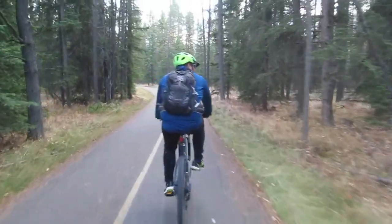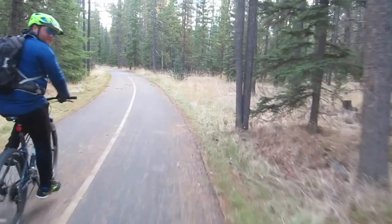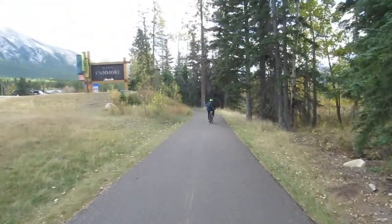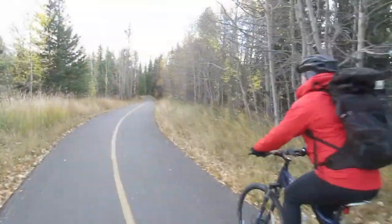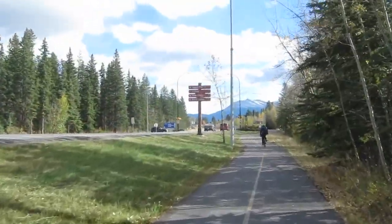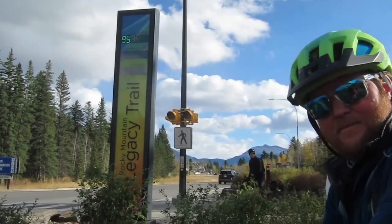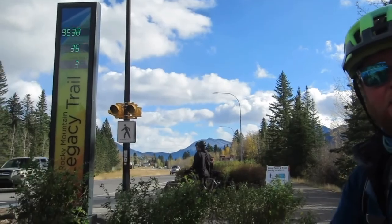Now we've left Banff National Park and it's turned into the Trans-Canada Trail. So continue. It's turned into a beautiful day for a bike ride. Check out the stats for the trail. Just had 394 bicyclists go by.